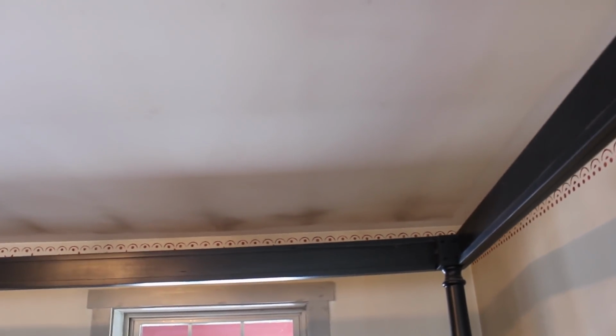Don't know if you can see this, but quite a difference, because that, people, is the original color that was on these ceilings. Quite a difference, more in some places than others. That's my bad spot. Look how bad that ceiling is. I don't know why it made those lines there, but I could not even wash that off.